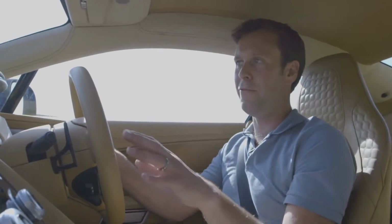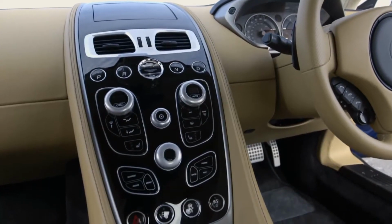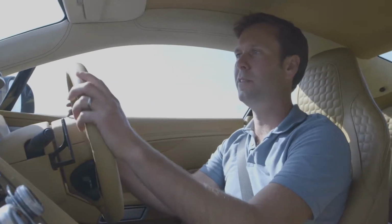The interior has been redesigned. It's lovely in here. We've got this sloping dash as ever, but all the centre bit has been reconfigured. It's much more intuitive. It's a beautiful piece of work.